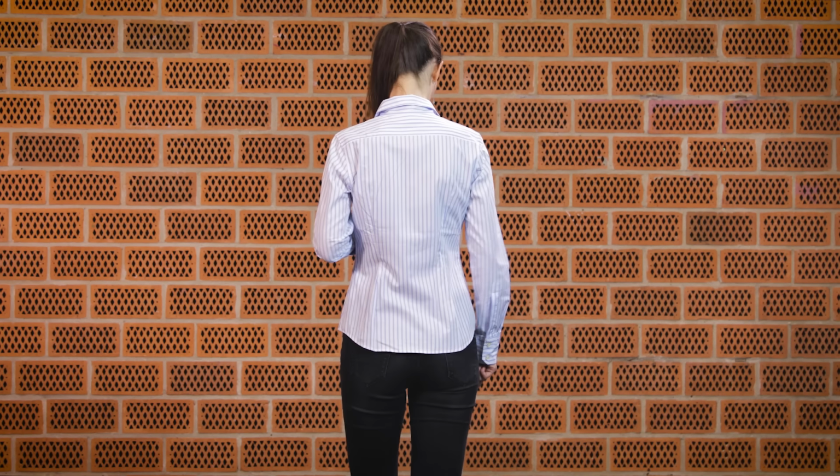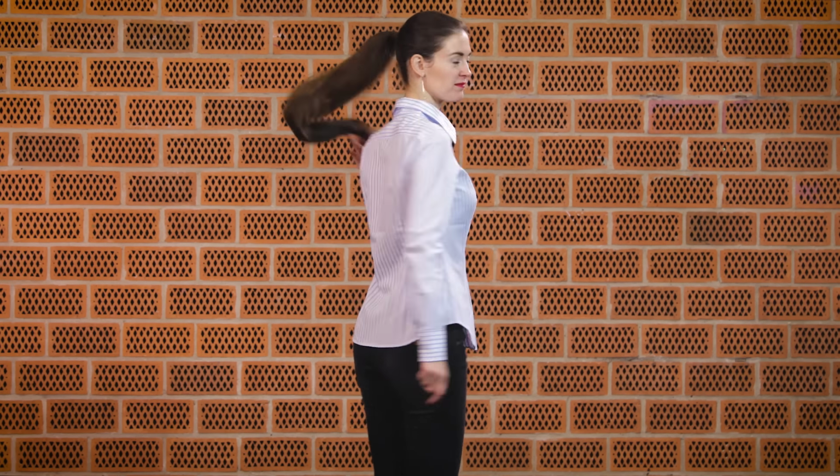But today we're looking at how a women's shirt should fit, and it's not an easy one. So I'm going to go step by step. That is a shirt that fits me okay. It's not perfect because it's a standard size. I haven't had it taken in or anything, and it was very cheap. But it's good enough to show you as an example.